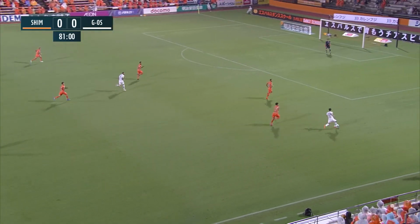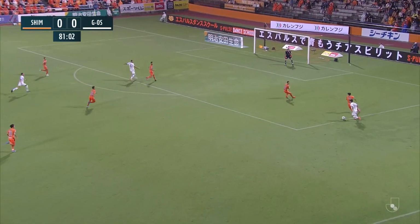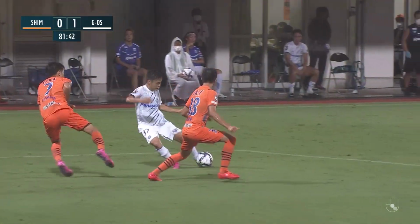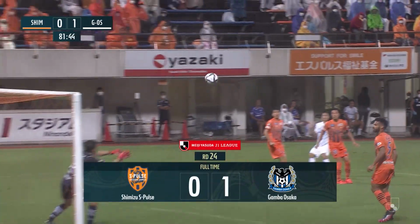But there was time for just one goal, and that would be the winner. 8 minutes left, Hiroto Yamami's super left-footed curling shot takes the 3 points.